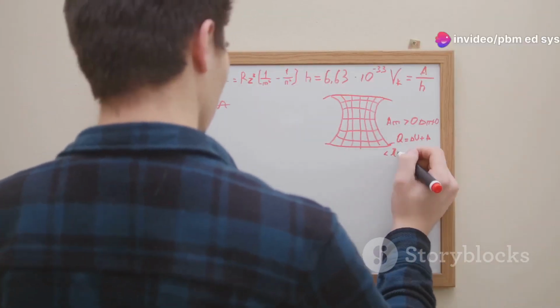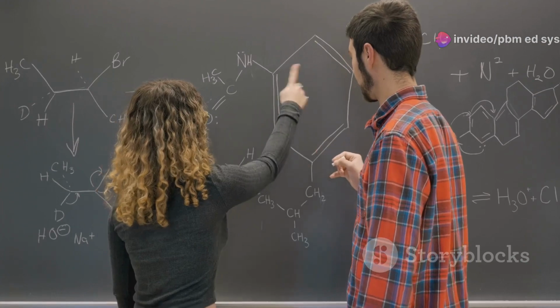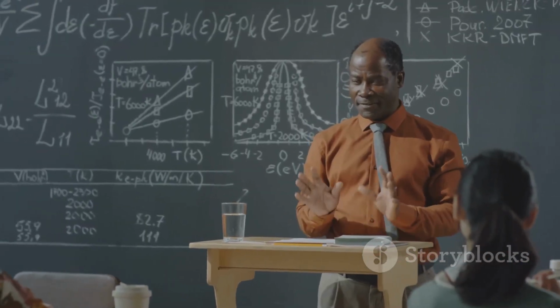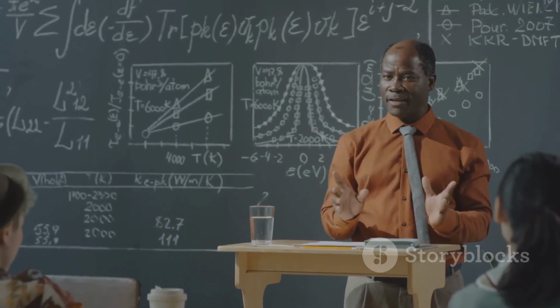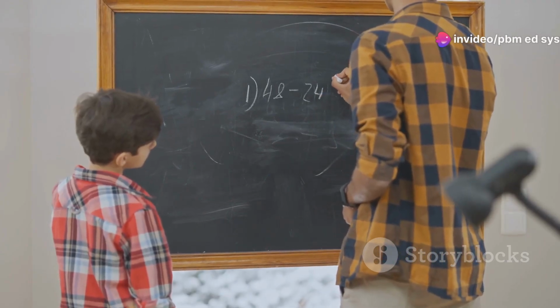Chefs use algebra to adjust recipes, marketers analyze trends, and even your daily budgeting involves some algebraic thinking. It's woven into the fabric of numerous professions and everyday choices. So if you think algebra is just X's and Y's, think again.